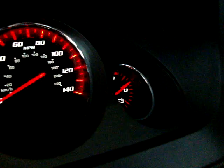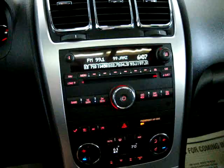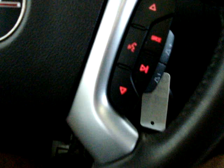All right, let's go ahead and get the stereo going. Remember that it is a Bose stereo sound system. We can raise the volume right here.